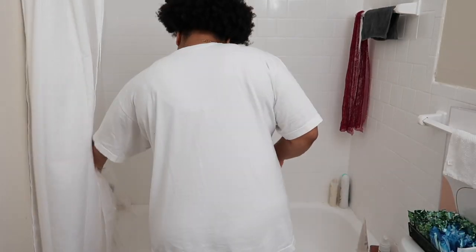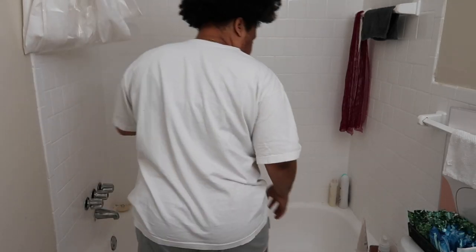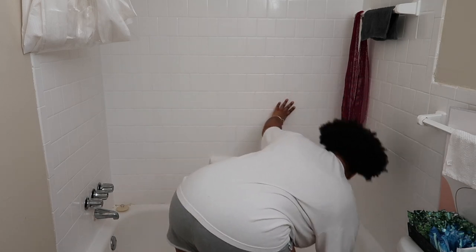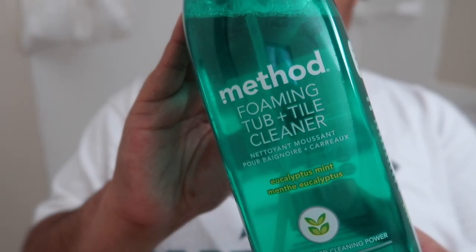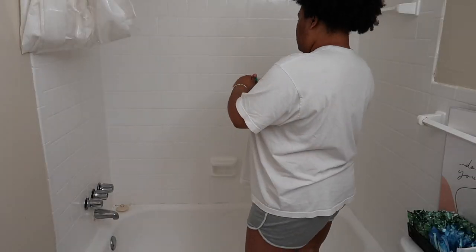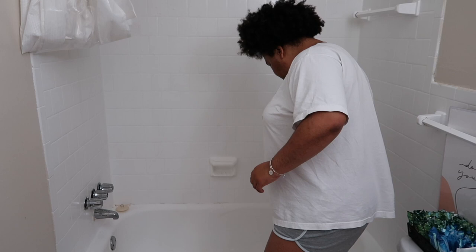Okay, now we're in the bathroom, about to clean this up. I always start with my tub slash shower, and I always put my shower curtain up because, I don't know, it just gets in the way. So here I'm just removing all the stuff from my shower, my washcloth, my African net, my body scrubs, body washes, all that. Using the foaming tub and tile cleaner from Method. Again, I'll link this stuff down below, but you can get all of this stuff at Target. That's where I went to get mine.